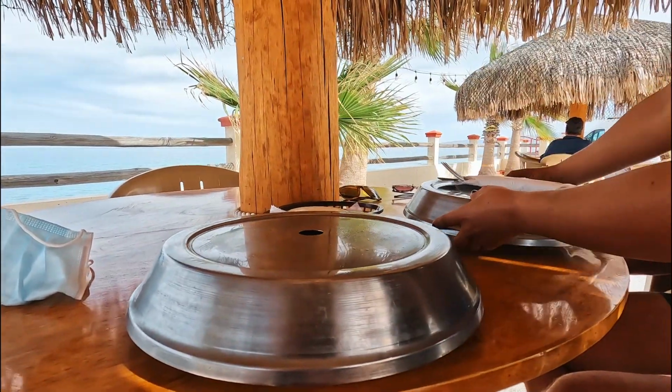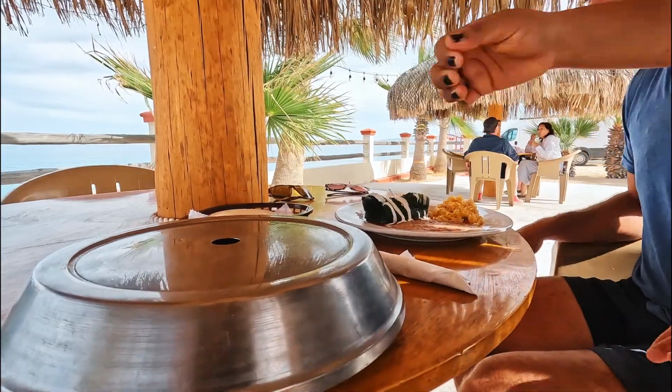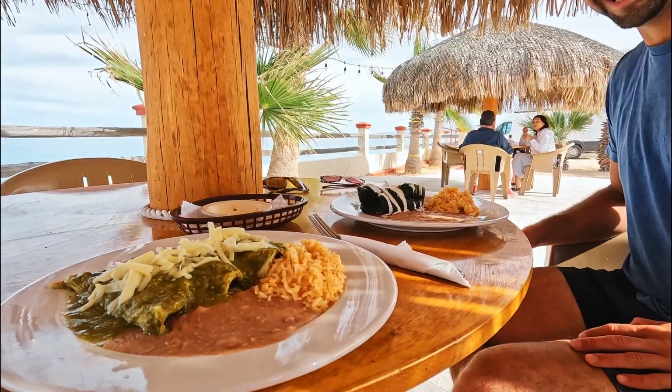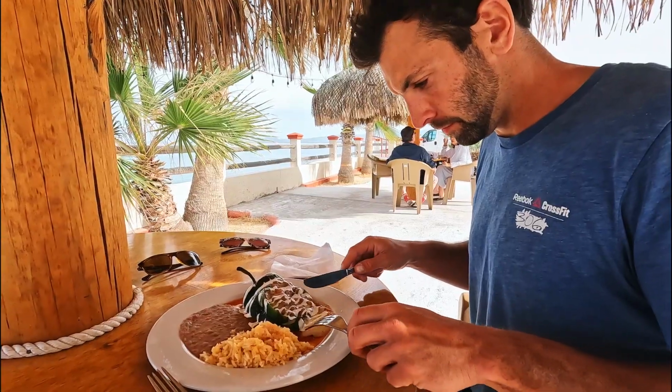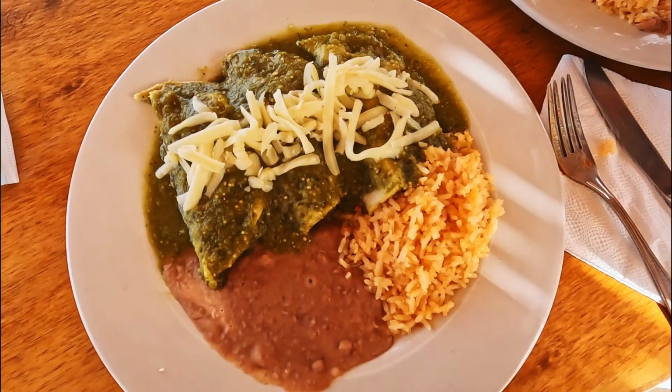De nada. Gracias. De nada. Oh, wow. Oh, that looks delicious. Chile rellenos and chicken enchiladas.